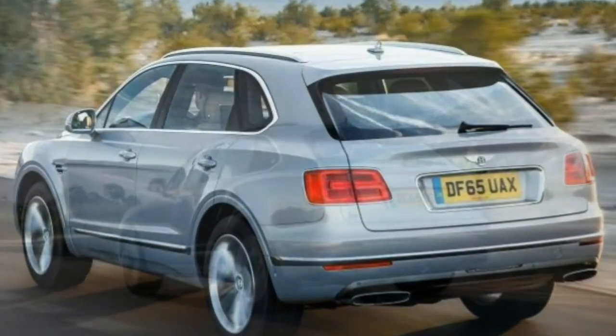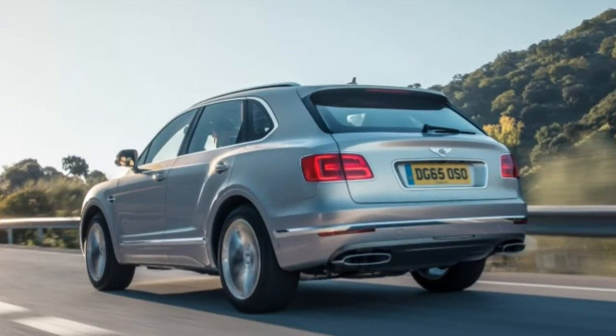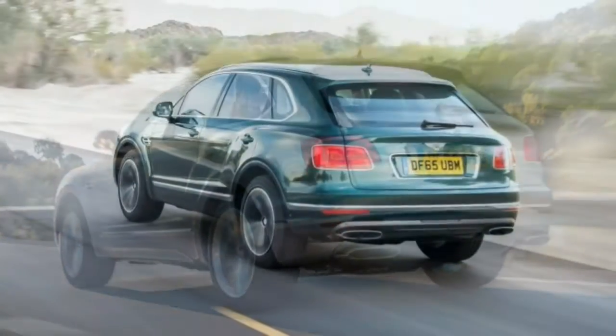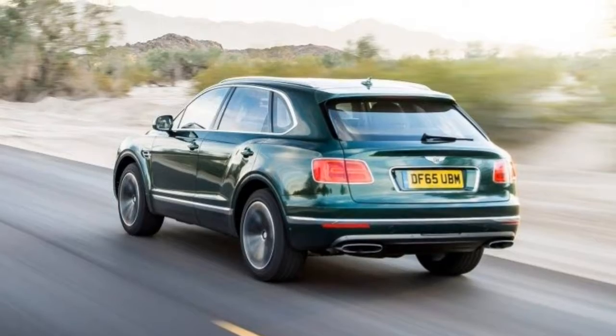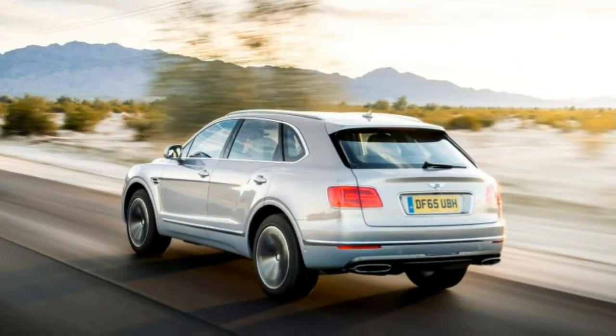Handling. The Bentayga stays relatively flat and composed when you are going around turns as a result of an active suspension system. This is really a big SUV, however it doesn't always feel like one.